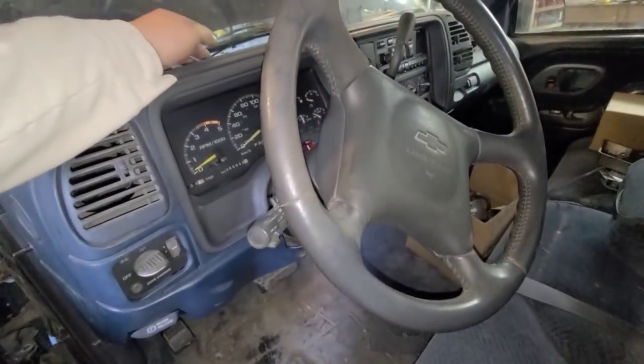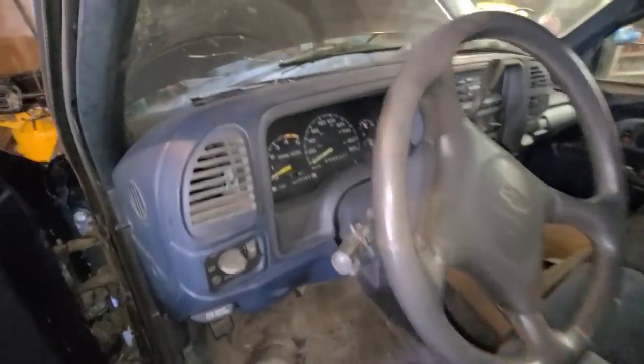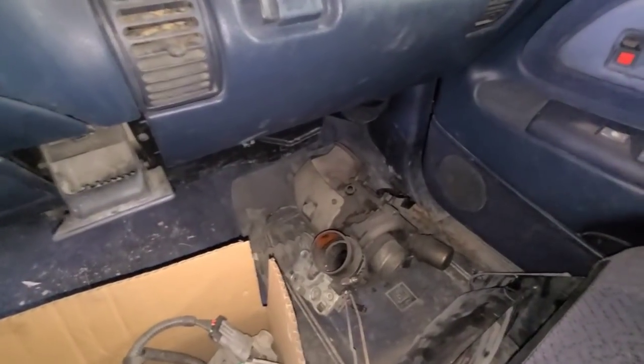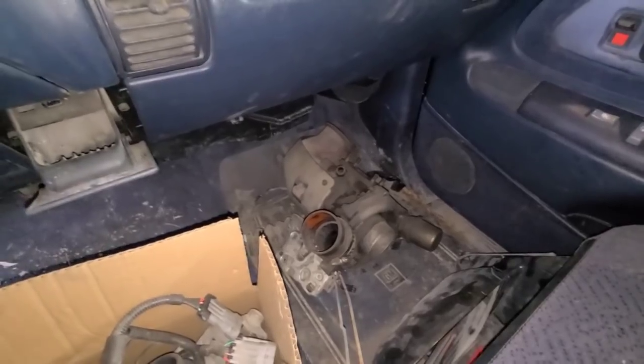So there you go, friends. This could be the new wood hauler. She's a turbo diesel, all right, 6.5. It's a twin turbo. Look at that. She's got a second turbo mounted on the floor somehow. I don't know how that blows air into the engine.